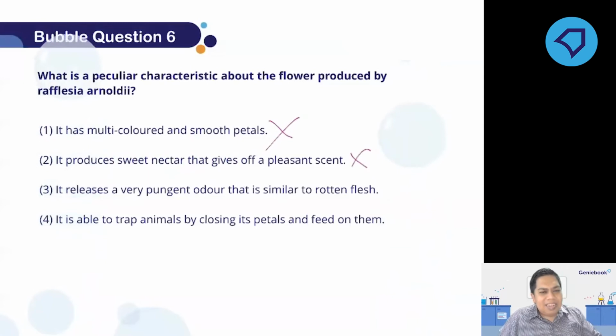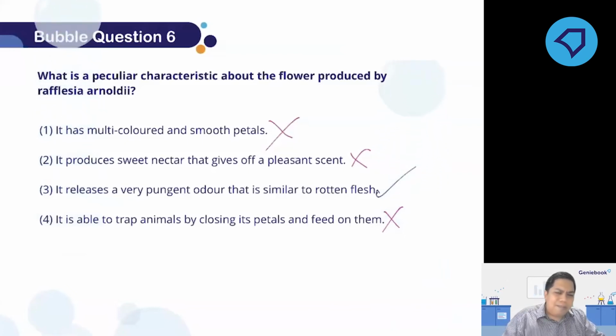It releases a very pungent odor that is similar to rotten flesh. This one, right? It's very, very smelly. It's able to trap animals. Okay, just now, who was it that mentioned this? This is actually describing the Venus flytrap, right? This is not talking about the Rafflesia arnoldii. So therefore, the answer is option 3. Okay, let's quickly move on to the next one.